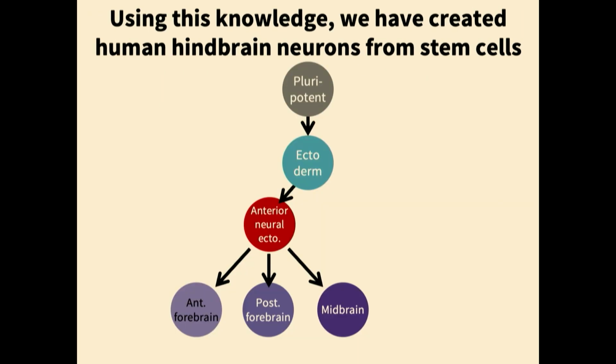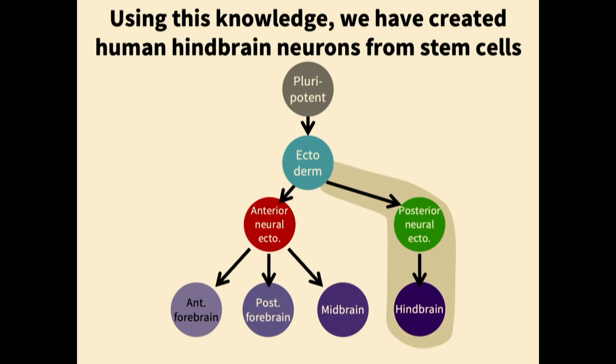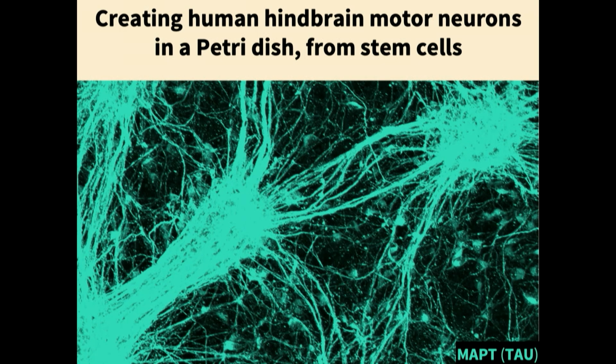So having now discovered that there are these two different kinds of brain progenitors, we then realized that in a petri dish, this would totally change the way that we'd go about making these brain cells, because now we have to make these two different kinds of brain progenitors. And having discovered that this posterior neuroectoderm in green makes the hindbrain, we could then force embryonic stem cells to turn right and only become the second kind of brain progenitor, and then to make hindbrain neurons. And we're really happy to work very closely with John Day and the Neuromuscular team to really guide these experiments. So we've now succeeded in making human hindbrain motor neurons in a petri dish from stem cells.